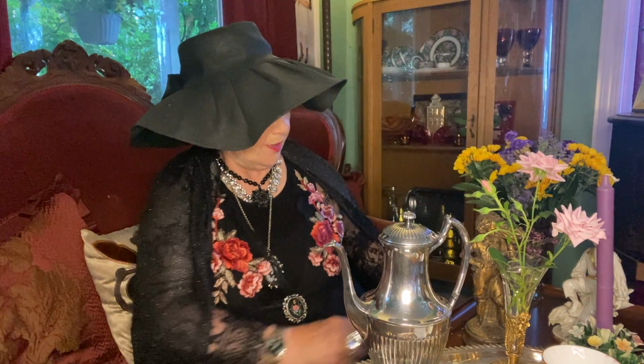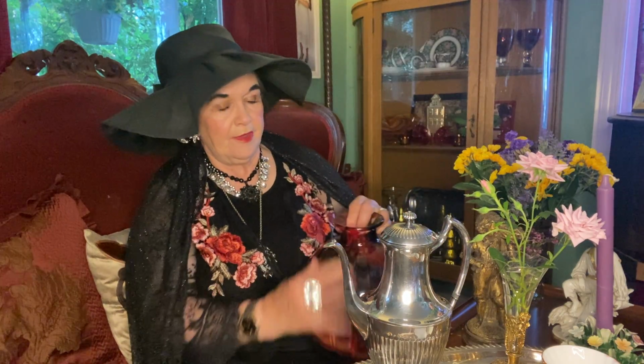In fact, I have a big vase here that I will show you. It's blown glass, and it has the colors. It has reds and grays and blacks, but it's just a little example of what they do. And their things are just so colorful.